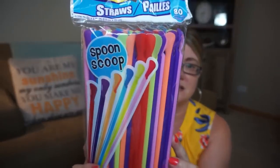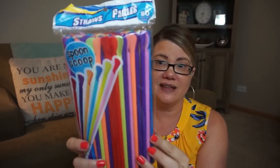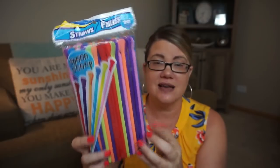But these are the spoon scoop straws. Like if you go to 7-Eleven and you get a Slurpee, they have these really cute straws. These colors are way on point. There's purple, pink, peach, yellow, red, blue. These are really awesome and you get 80 of them. I wanted to get these because a lot of times we'll just make slushies at home and then they can have these really cute straws. So definitely look for those at your Dollar Tree.